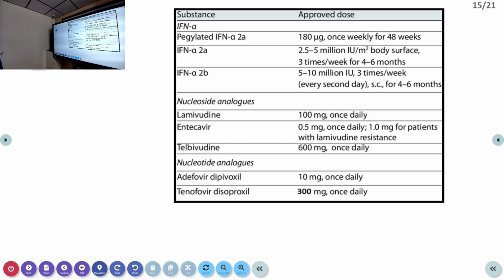So this is the chart which explains which drugs can be used for chronic viral hepatitis, hepatitis B, with dose and duration. I have explained it in the previous slide, but it is given here in a chart.